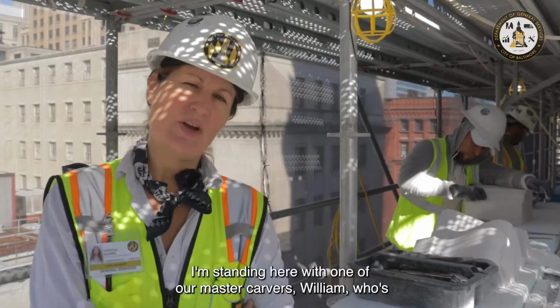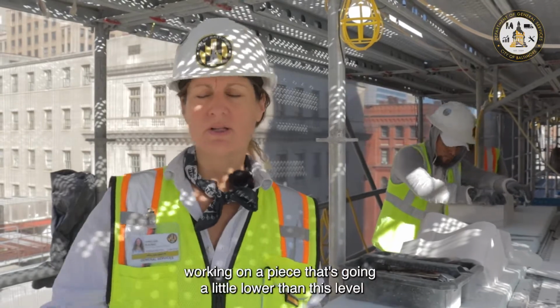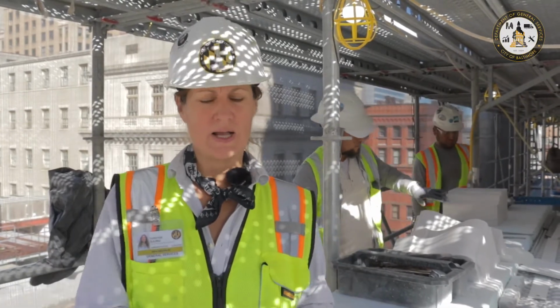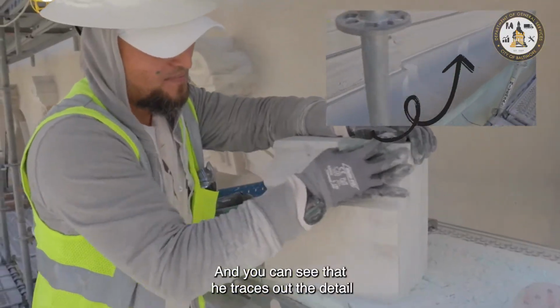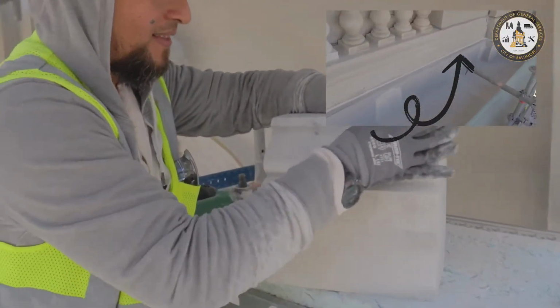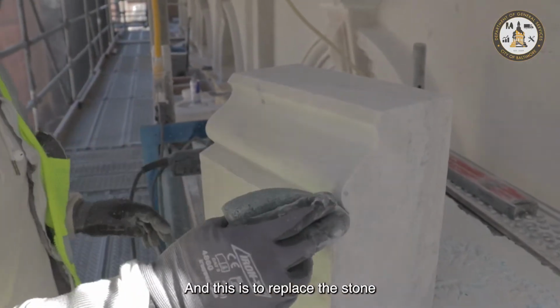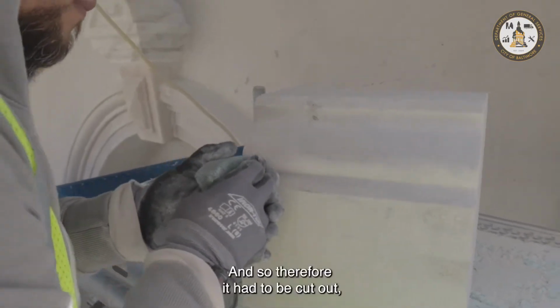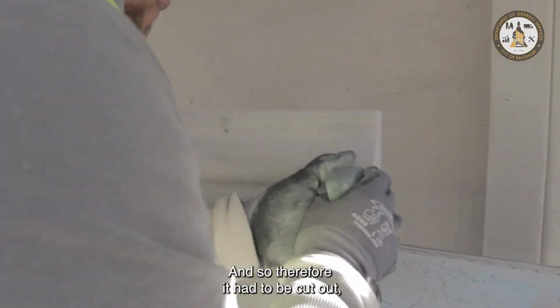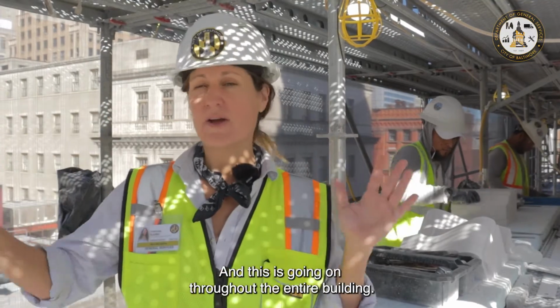I'm standing here with one of our master carvers, William, who's working on a piece that's going a little lower than this level, that's going at the gutter level. And you can see that he traces out the detail, carves it to match and it fits into place, and then is secured. And this is to replace the stone that was too compromised to remain on the building, and so therefore it had to be cut out, removed, and a new piece inserted. And this is going on throughout the entire building.